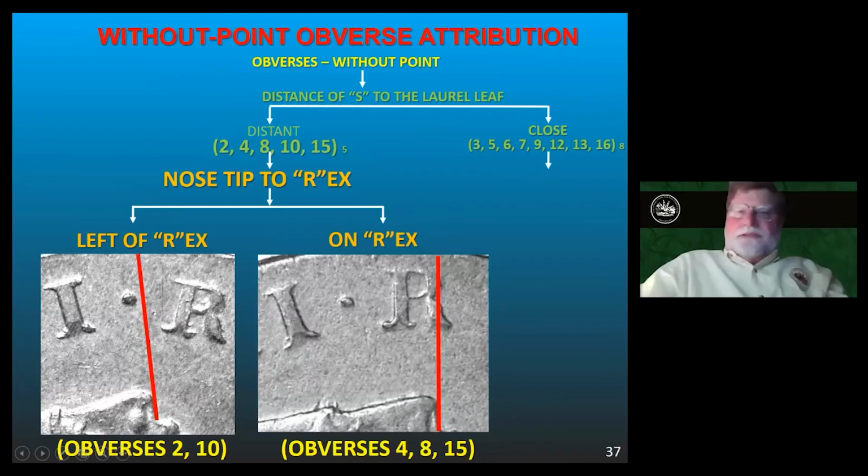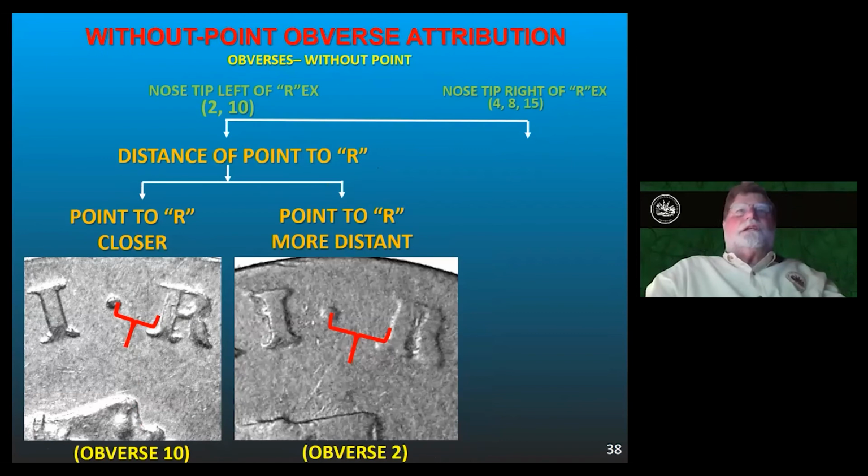So now we go to the next step of the tree, and we take a look at the 2 that are left in that branch, and we see that there are some that have the point closer to the R and some with the point more distant from the R. And so we're able to break it down into a 10 obverse and a 2 obverse.